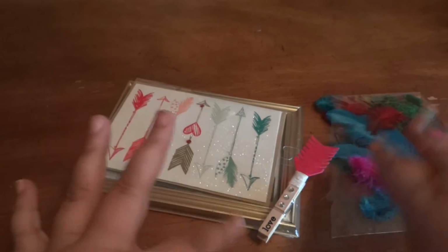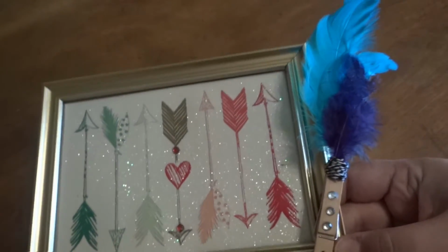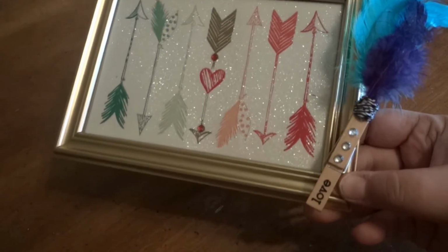So I'm going to kind of just rearrange it and see how it looks. That is the finished product. I think it turned out adorable. I cannot wait to get this up on my wall. Oh, I love making these little DIY projects.